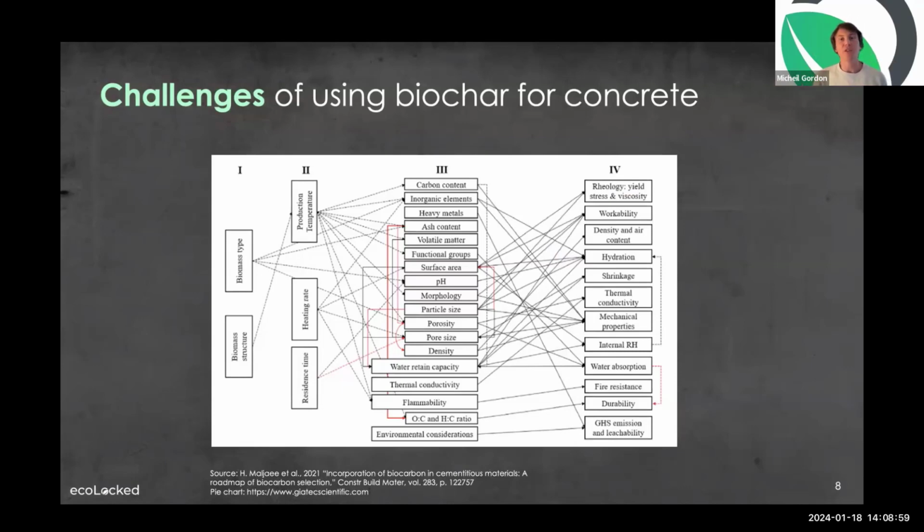And what this means is that if you are looking for a cause and effect, you take one biochar, it has high ash, you put it in a concrete mix, you get a result. Can you figure out why you get that result when you take a different biochar and you get a different result? The answer is maybe. It takes a lot of data, a lot of analysis, but you can see that if you have multivariate analysis, it's hard to identify those causes.